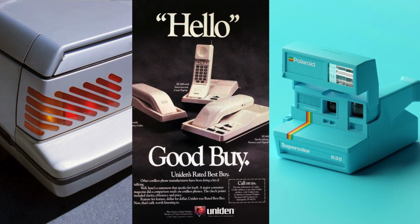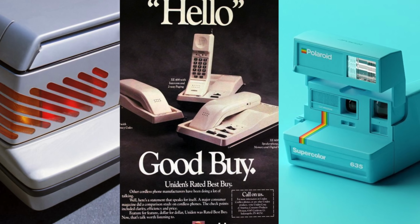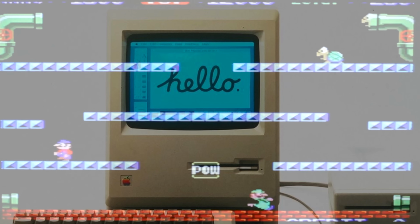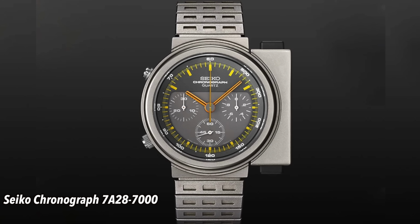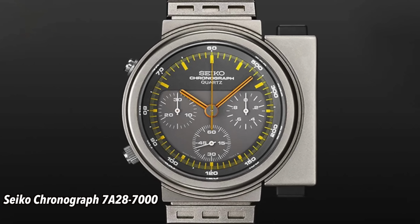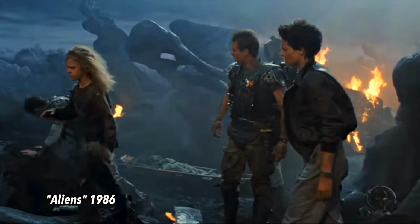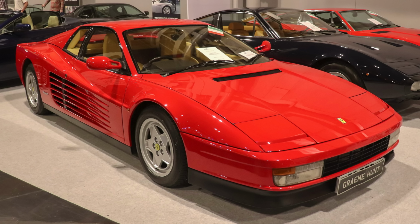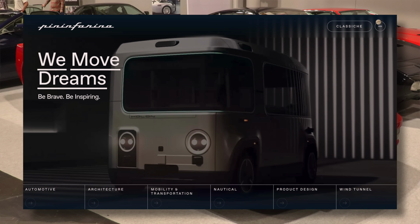This was a time for curvilinear shapes, a synthesis of neo-deco and emerging digital influences. Think of the designs of Giorgetto Giugiaro and his Seiko chronograph 7A28-7000, known as the Ripley, from its inclusion in the film Aliens. Or the Ferrari Testarossa, designed by the team at Pininfarina. But remember, nothing is designed in a vacuum.